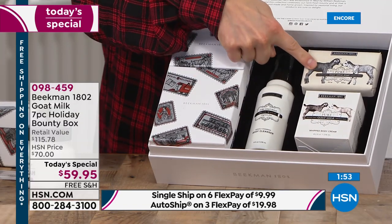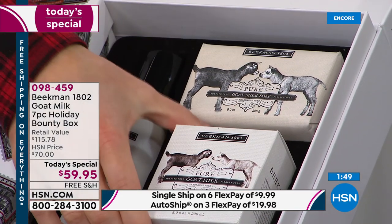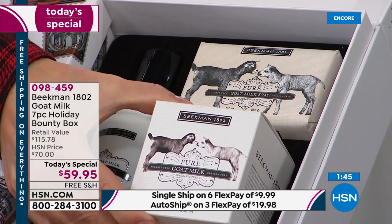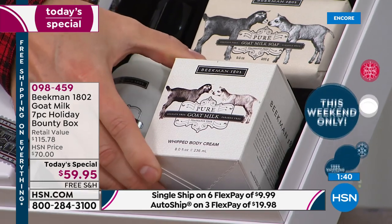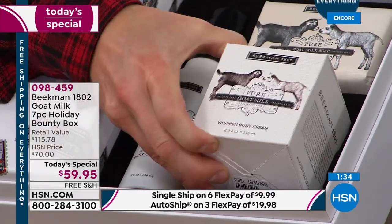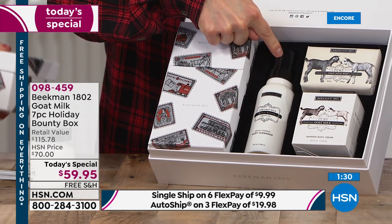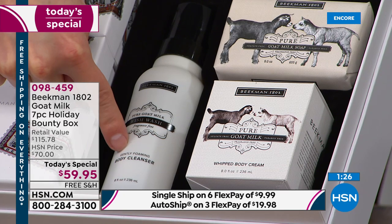So of course, you're getting the half pound size bar of the triple milled goat milk soap in the pure. You're getting the 8 ounce tub of the whipped body cream that's packed with the argan oil, the shea butter, the goji berry, the milk thistle, the grapeseed extract, all those great ingredients. That comes in its own little box. So you could put one of the gift tags on this or a bow. That can be a gift by itself. Then you're getting the full size bottle of that brand new Wish Wash, which is the pure fragrance-free liquid goat milk wash for body and face.